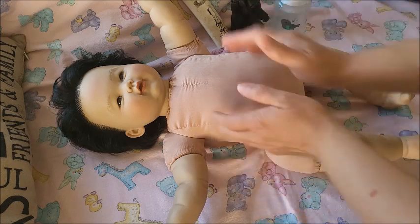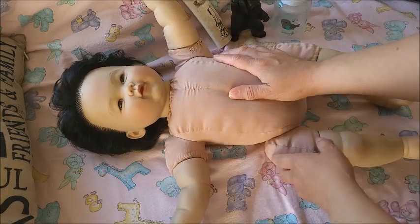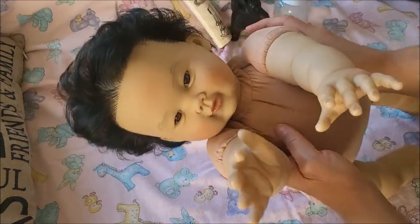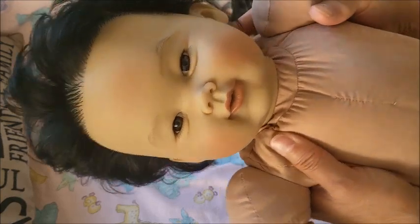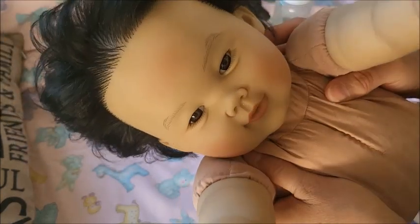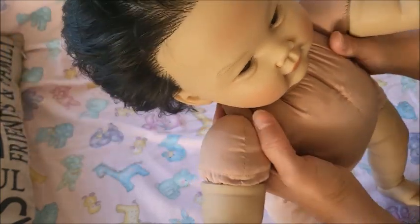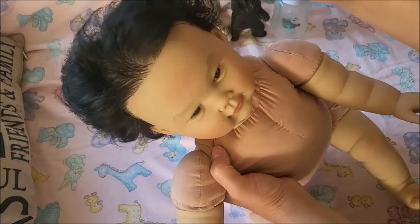And this is a dream of mine, and she had one in her collection. She opened one recently, and she loves the doll, she loves the face, but it's a big doll. And yes, this baby is extremely perfect for me.